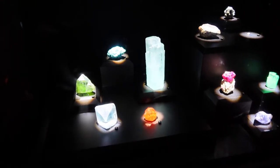Again, same thing. Wow. So again, these are all minerals and rocks. Kind of just get lost in here. So this is similar to what Amber collects.